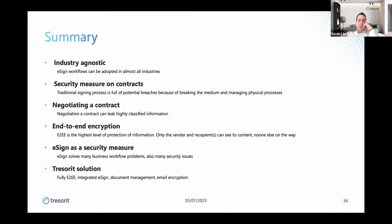An e-sign, as I mentioned, can be a security measure, because a simplified workflow solves many security issues, and we have an integrated solution for these three problems, from document management to email and signatures as well. So with this, I conclude my presentation. Thank you very much for your attention, and I'm ready for your questions.